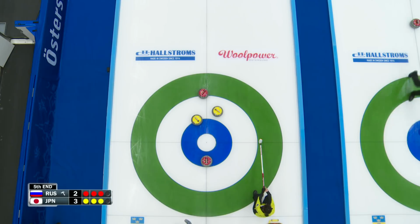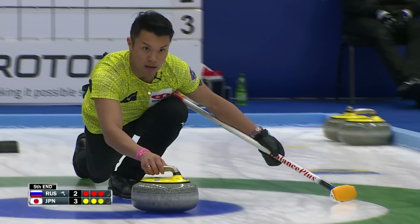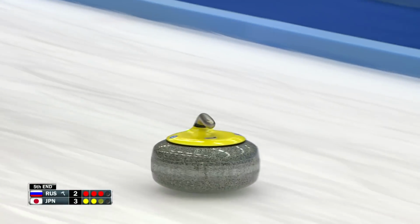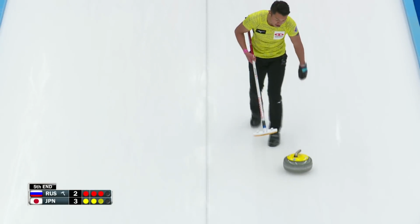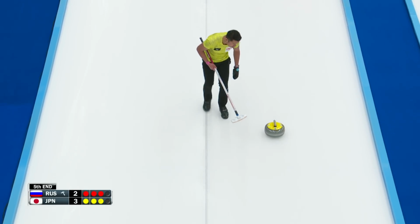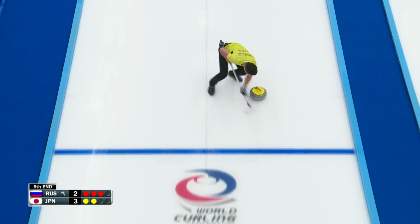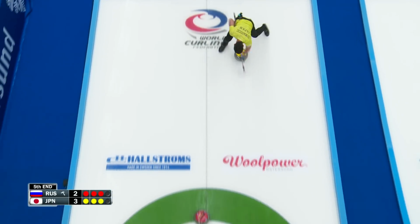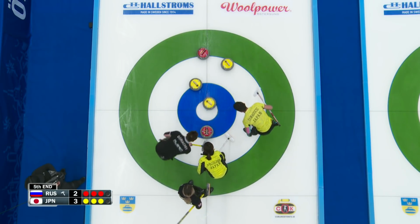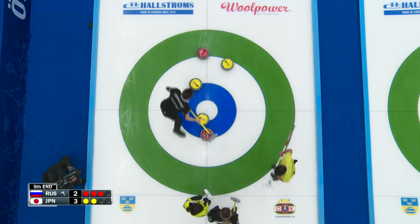Japan looking to tap this yellow, try to get it into a little bit better position.